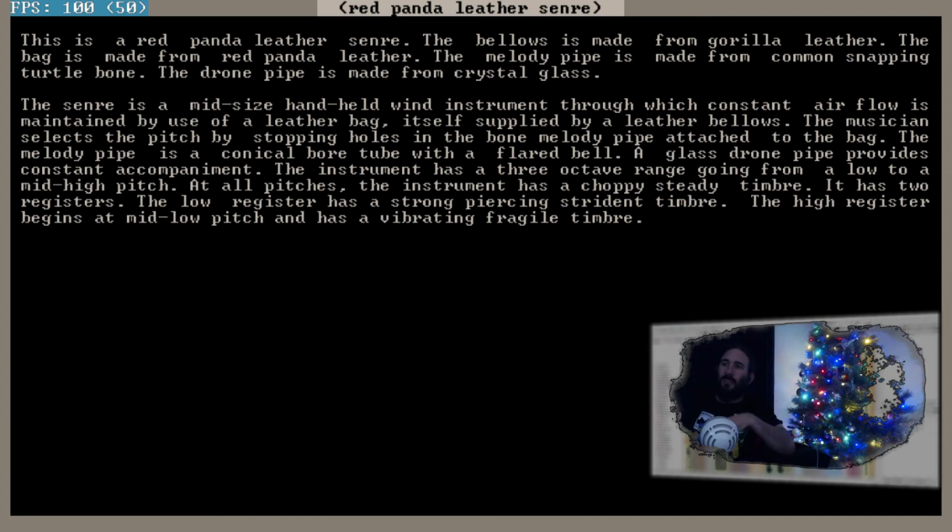Now, right there, choppy and steady don't seem to work well together. Choppy and steady does not really work for me, but maybe if its choppiness is at a steady rate, so a repeated choppiness? Piercing and strident, low, it's another bagpipe thing, made from gorilla leather, no less. That's my best bet there.